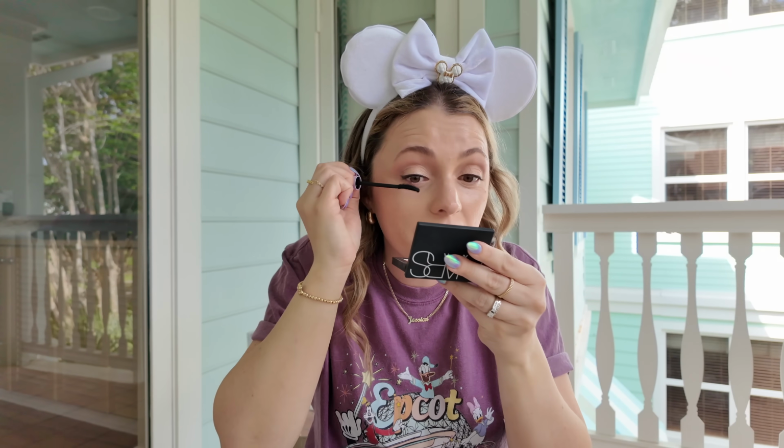There's a helicopter. Okay, so next I would do bronzer. So here's the deal. I love cream bronzers and cream blushes, and I still bring them and will wear them in Disney, but usually I'm only wearing them alone if it's this point where we're going out for the evening and it's not as hot and sweaty.